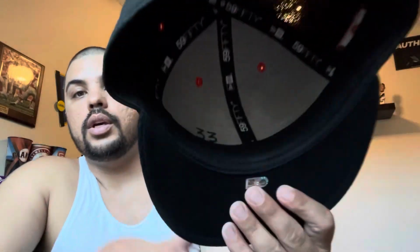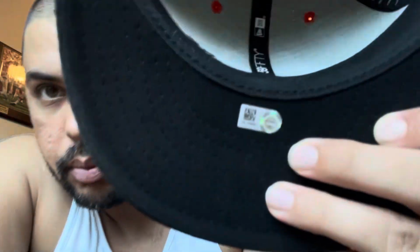Now, this is a team issued hat. This was Darin's, who was the outfielder for the Giants. Pretty solid player. Has some good seasons with the Giants, some clutch moments. I was a fan of him, I liked him, and so I was able to get a hat. Apparently he wears the same size as me, which is 7 1/4. On the inside, you can see the 33, which was his number. Over here, we got the MLB hologram.